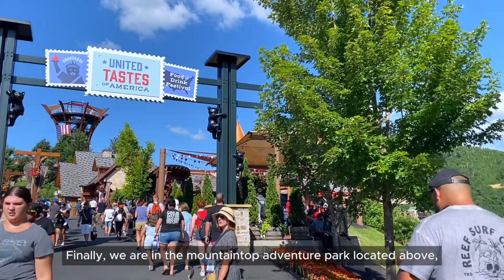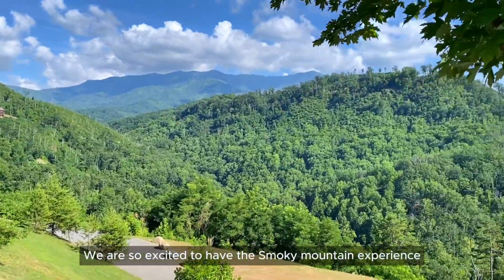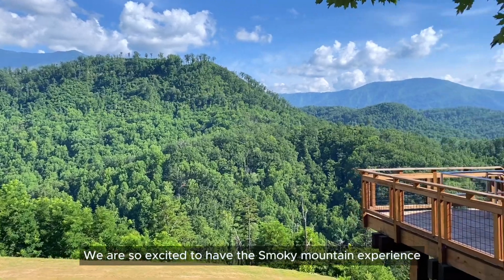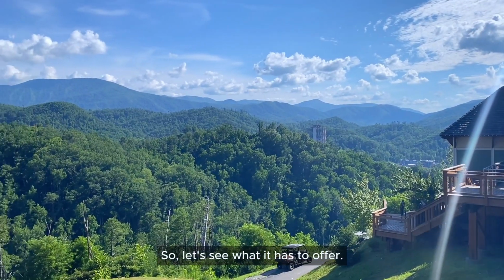Finally, we are in the Mountaintop Adventure Park located above in the heart of downtown Gatlinburg. We are so excited to have the Smoky Mountain experience in this nature immersive park. So let's see what it has to offer.